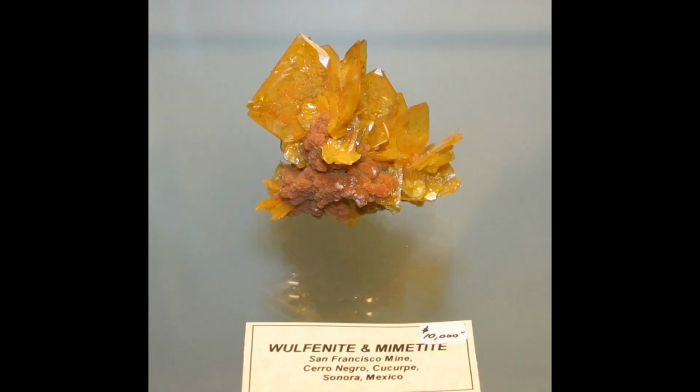And rhodochrosite is not that rare of a mineral. This is a piece of wulfenite and mimetite. It's material that forms from the oxidation and weathering of certain types of lead ores. And yet, look, this is not a huge crystal either. This is maybe the size of a 50-cent piece, and they're asking $10,000 for it.